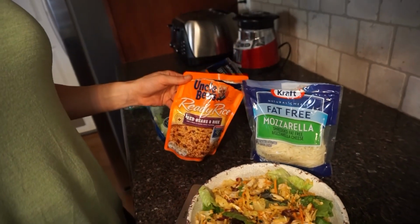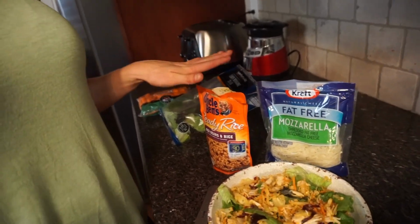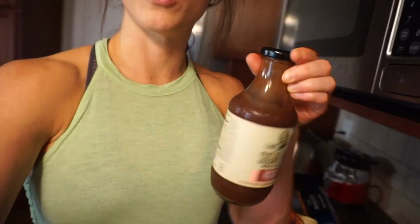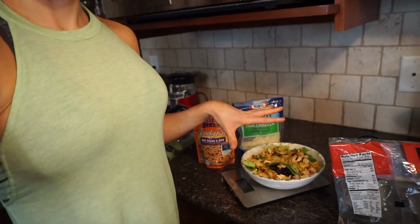I am gonna measure out the rice just because I wanna track my carbs for this meal. I just don't wanna go crazy. And then I'm going to hit it with some sugar-free barbecue sauce. I'm going to assemble my little taco salad, whatever you wanna call it, and I will show you guys once I do that.